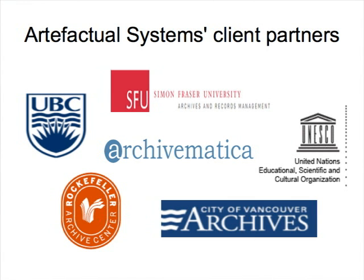And then these are our client partners. So these are the ones who are actually paying for the development. So far, we've partnered with Simon Fraser University Archives and Records Management, the United Nations, the City of Vancouver Archives, who implemented Archivematica in January as their comprehensive digital preservation system, the Rockefeller Archive Center, and the University of British Columbia, which is what I'll talk to you about today.